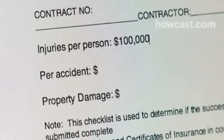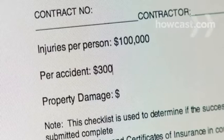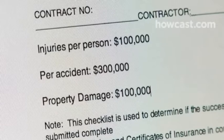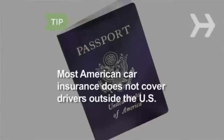Step 3. Consider buying more liability insurance than your state requires. Consumer groups recommend a minimum of $100,000 for injuries per person, $300,000 per accident, and $100,000 in property damage liability. Most American car insurance does not cover you if you're driving outside the United States. Some policies are valid in Canada and Mexico, but check if your coverage meets those countries' requirements.